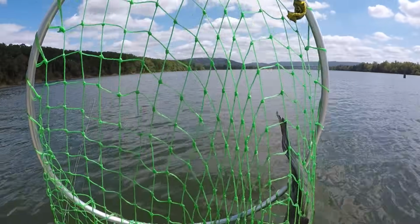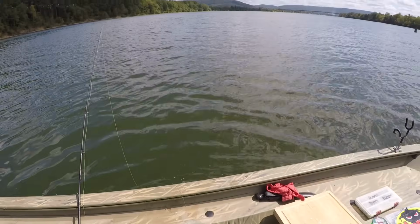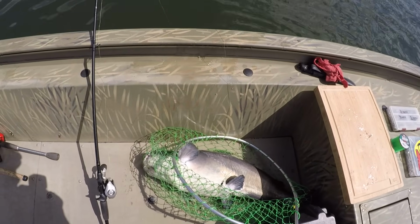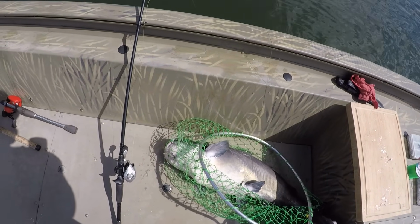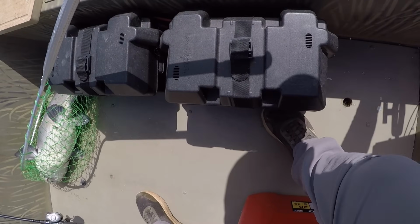Okay, I'm gonna put a little water right here. I always do that to protect their slime coat. But this is a big fish. He ain't very long, but he ain't nothing but a football now. That's a good one right there. I'm gonna go ahead and take advantage of this. That hook is in the right place.